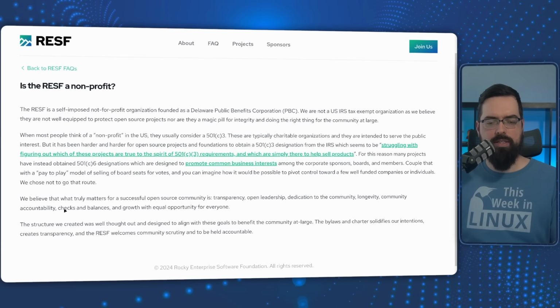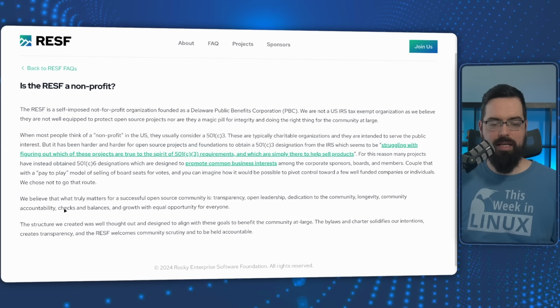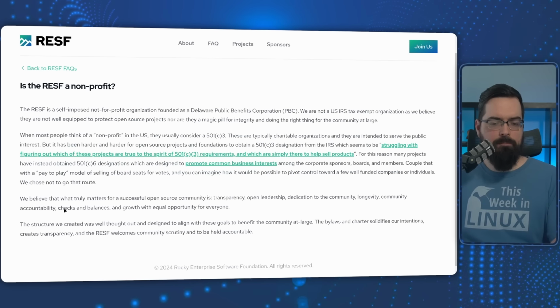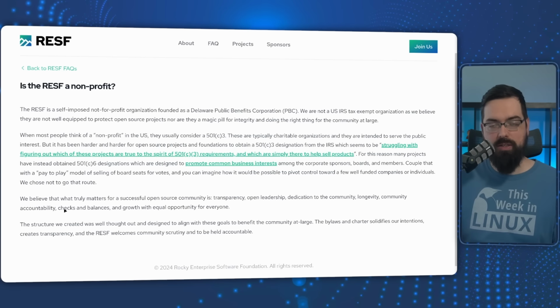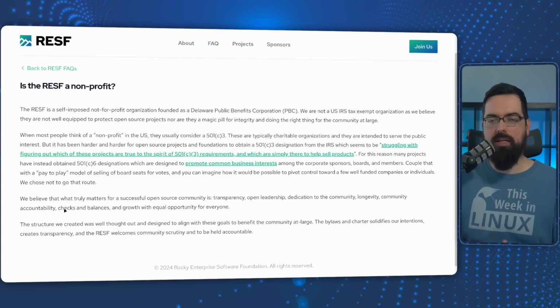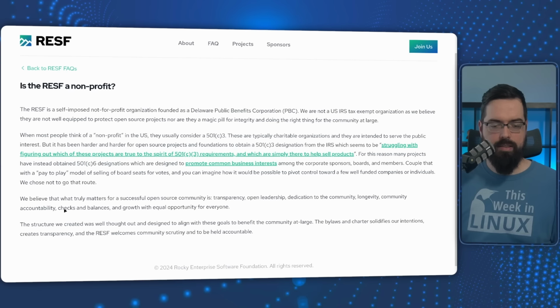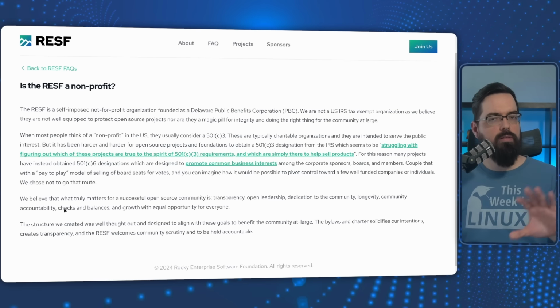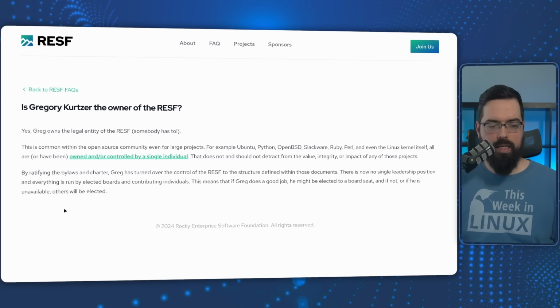And they could also just self-impose anything at any time, technically, at that rate. But it says that they don't really necessarily agree that a nonprofit is the best way to do it, and that's up to your opinion. If you want to debate that, you want to go research it, feel free to do that. I'll have links in the show notes for all of these things. But it gets more interesting than that. Is Gregory Kurtzer the owner of RESF?